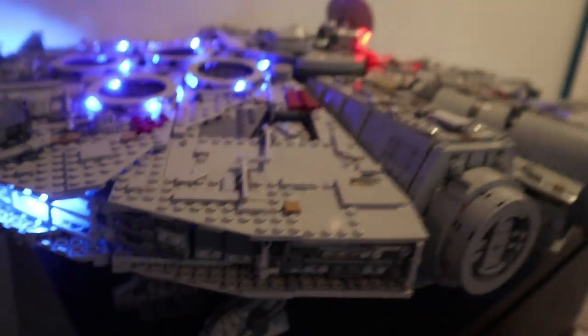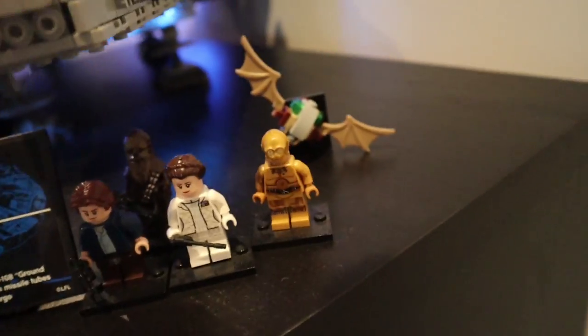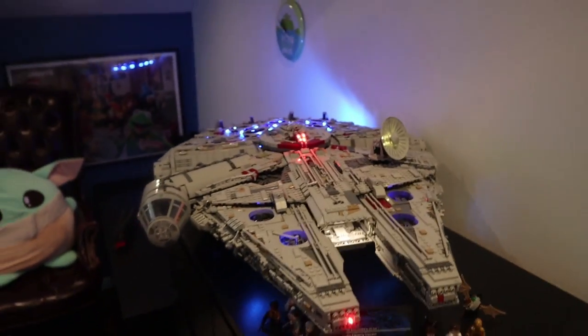Send me this over. I haven't got a full chance to look at it yet, but it is such a good set. This has been my favorite for a long time now since I got it, like 2 years ago. The lighting kit obviously helps it a ton. But it looks great. The reason I haven't finished it is because a few of the lights are missing still, which is annoying, but it's okay. It also comes with some okay minifigures, but that's not why you're getting it. It's just a beautiful all-around set.